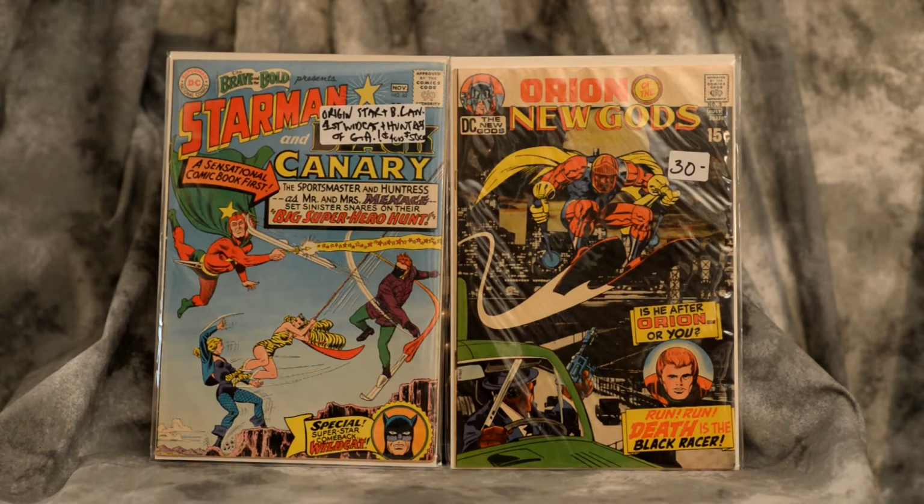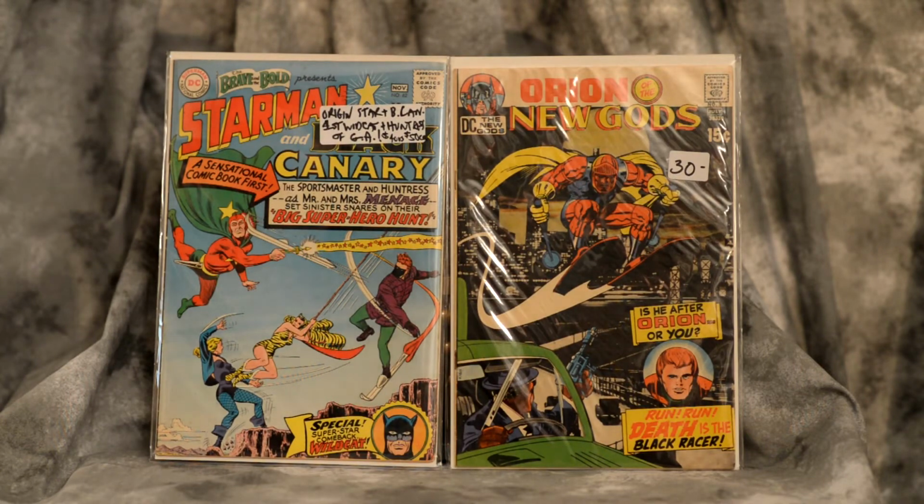Okay, so we started out small. We're going to continue, well, not quite small, but small mid-tier for me. These are mid-tier. For other people, that might be a little bit more expensive, but these are what I consider lesser grade books because of the price. Now, when I say lesser grade, I mean about a fine book, okay? So let's start out with New Gods number 3. This is from July 1971.